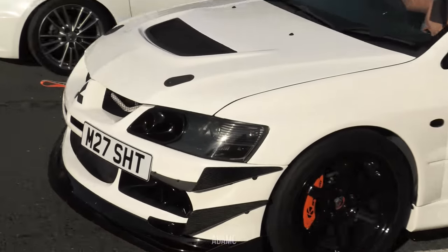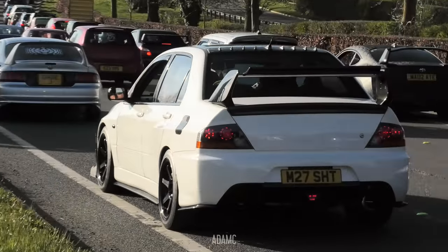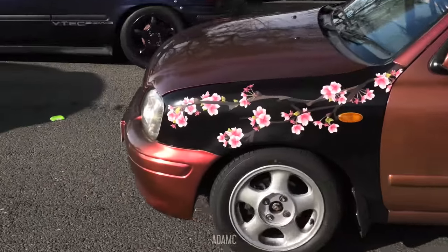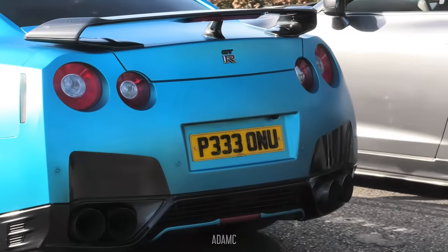He doesn't like the M27. He must have come a different route today. Personally, I picked the A34. It's a good route. I was trying to film his curtains. Oh, look, flowers! It's always interesting spotting some of these number plates, like what they're trying to spell. P on you.